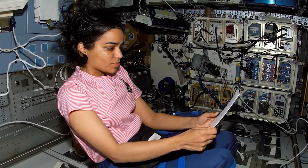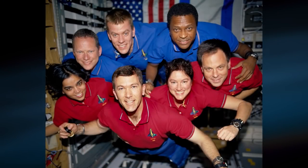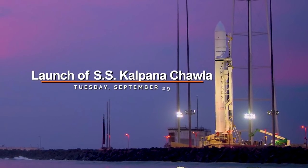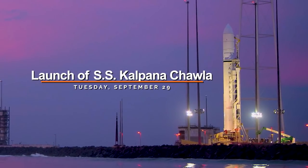Kalpana flew on STS-87 in 1997 and STS-107 in 2003, logging a total of 30 days, 14 hours, and 54 minutes in space. The STS-107 mission ended tragically on February 1, 2003, when Space Shuttle Columbia and her crew perished during re-entry. The SS Kalpana Chawla, named for the late astronaut, will launch from NASA's Wallops Flight Facility in Virginia in the evening of Tuesday, September 29th.